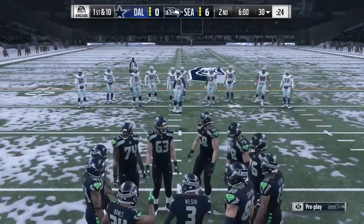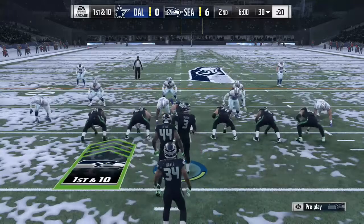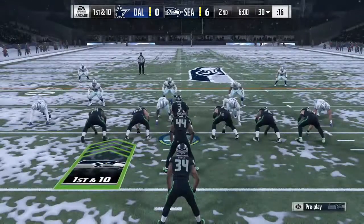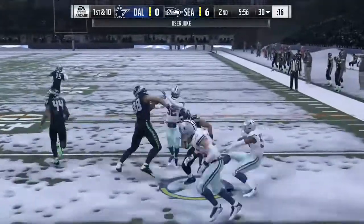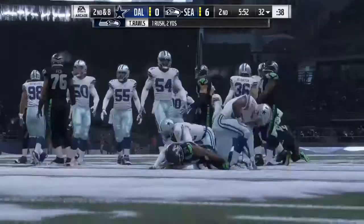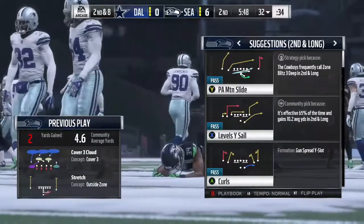Now the offense lining up 1st and 10. Wilson, a give to Rawls. And now running right through him. And he was able to shed the tackle, but the reserves come in for the stop. Give him a couple on the carry there, 2nd and 8.